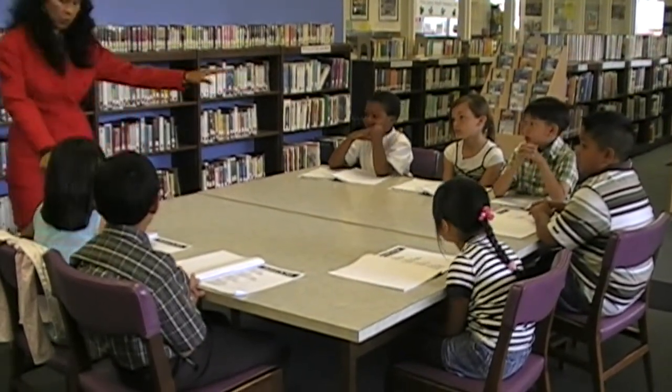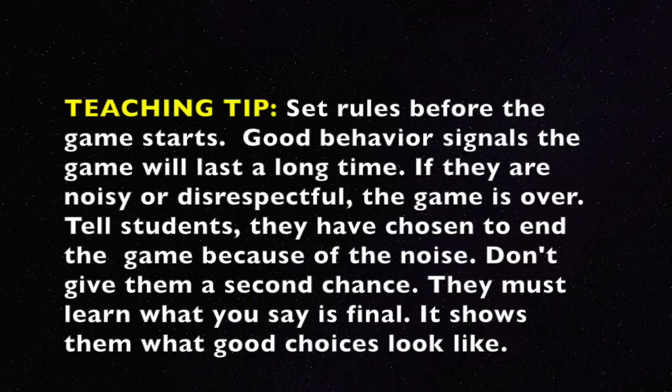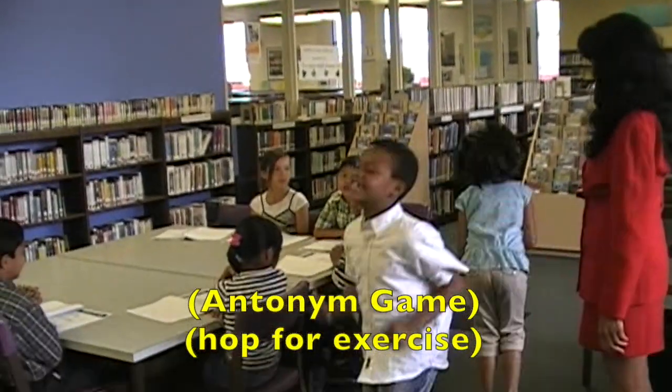Okay, you two come in the back here. Teaching tip. Set rules before the game starts. Good behavior signals the game will last a long time. If they are noisy or disrespectful, the game is over. Tell students they have chosen to end the game because of the noise. Don't give them a second chance. They must learn what you say is final. It shows them what good choices look like. Ready? Go!